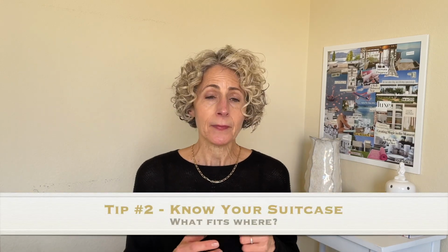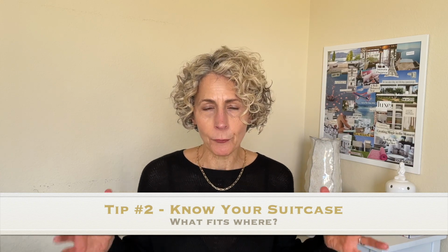Number 2 is to know your suitcase. Get really familiar with the compartments and with what you like to put where, because when you go to pack, if you already know what fits where, it makes the whole process so much easier. And if you get a new suitcase, then practice with the new suitcase. It might not have the same layout or the same arrangement or the same size as your old suitcase, so practice with it a little bit, but get to know your suitcase really well.